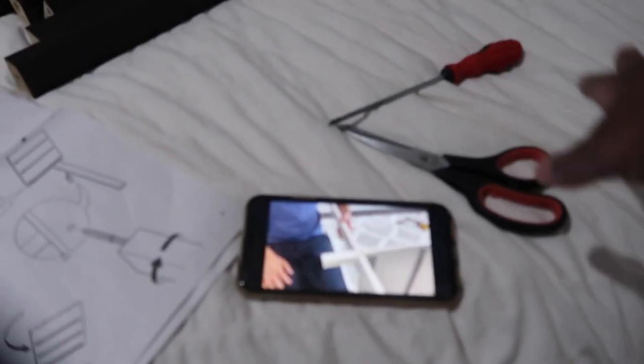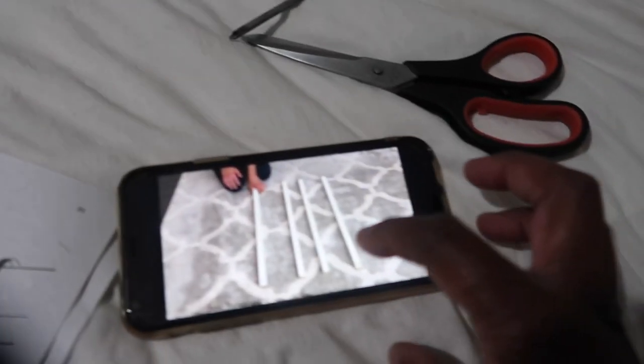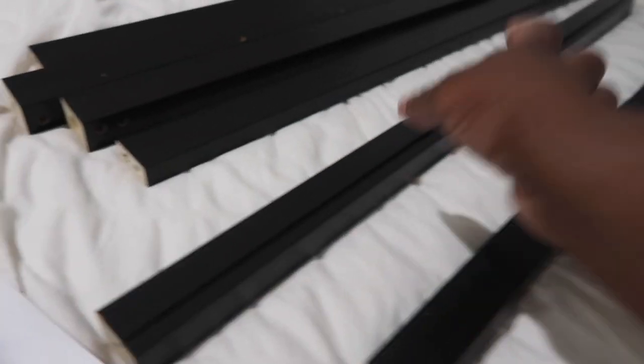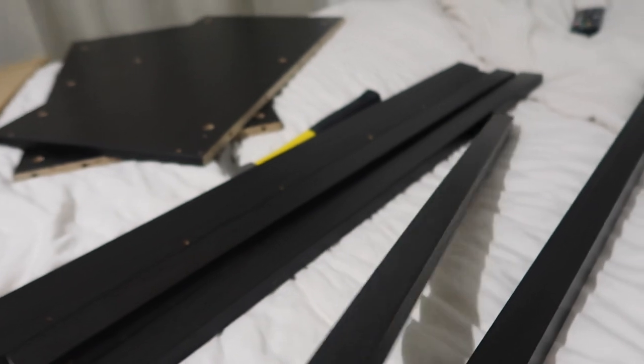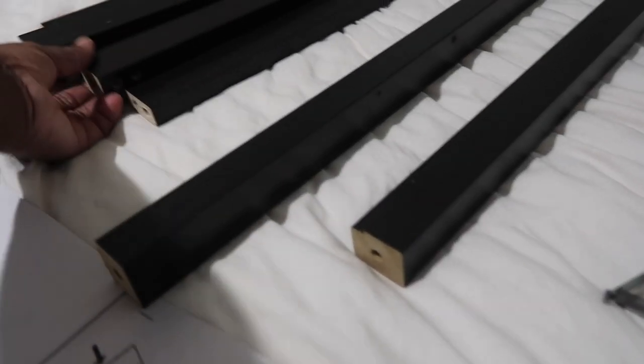Well, scissors, everything is here, all the tools. Four legs and put them into this orientation. Four legs. On the left should have these two holes facing more in the left direction, and also make sure that there's an empty gap in this area of the leg. Okay, pause. So I guess these are the legs. I think these are the legs. Or maybe they are not.